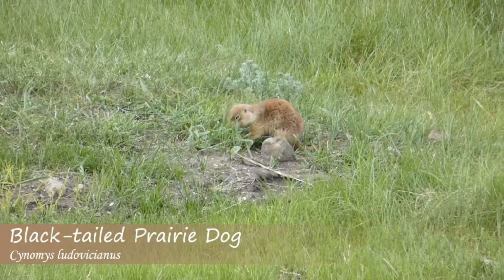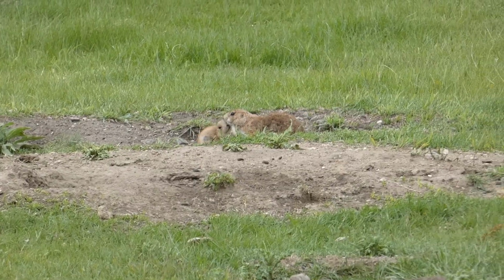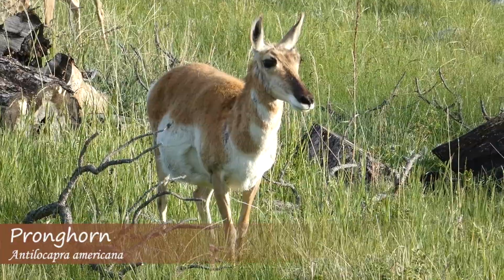Along this part of the road I was also able to spot two of the park's mammal species. One was the black-tailed prairie dog, whose burrows could be seen dotting the flat ground at the foot of the hills. The other was the pronghorned antelope.